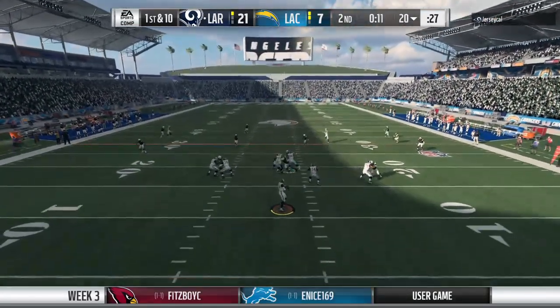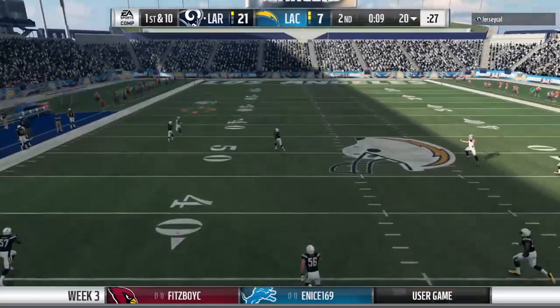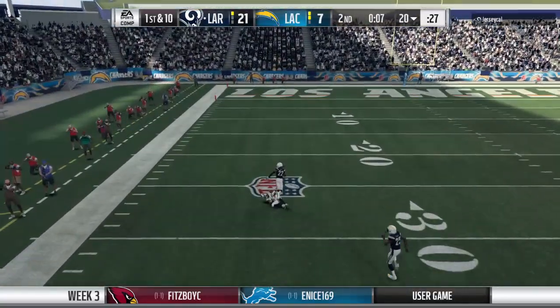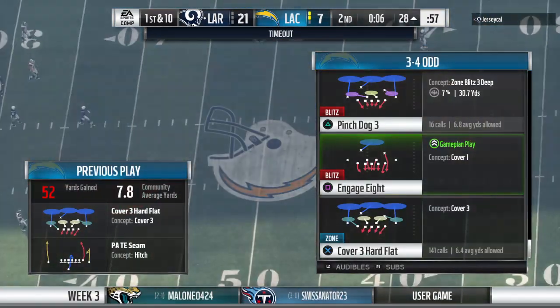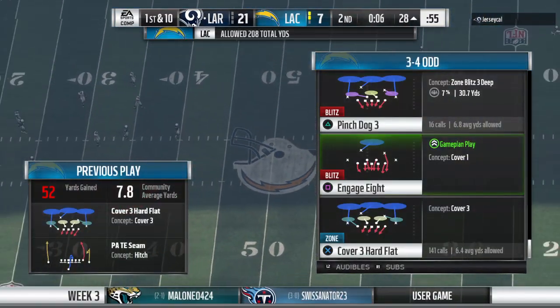They go play action here on first down. He's letting it fly for Cooks. And that's caught inside the 30. And offensively, they'll take the timeout with 6 seconds left in the second quarter.